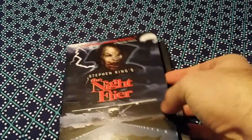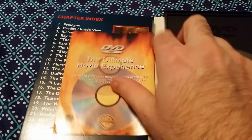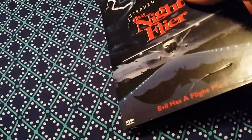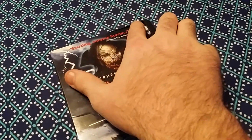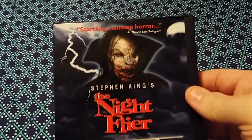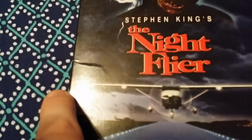And it's one of those ones where they open up like that. I don't mind these too bad, but I don't like them because if the paper ever gets worn out, because it's just paper, then the case is messed up and you can't really fix it. I'd rather have a regular case, because if your case gets ripped, just the plastic, you can take the disc out and put it in another case. But with this, it's just the paper.